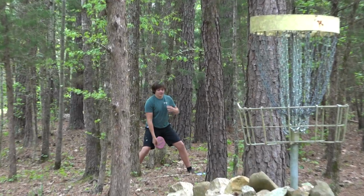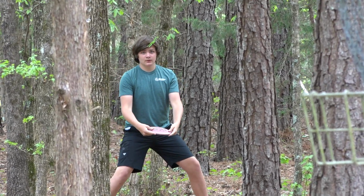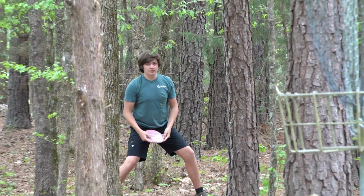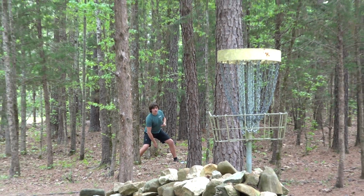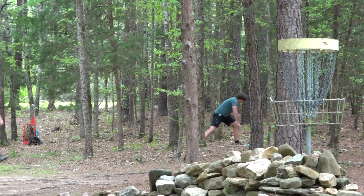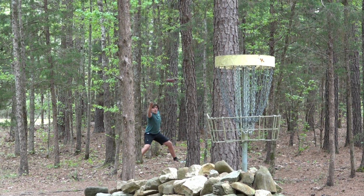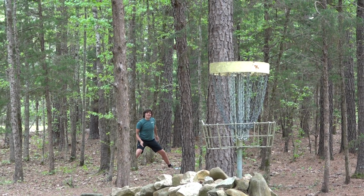And here's me. I mean, there was a pretty tight gap. You kind of had to anhyzer it a little out of the hand, and that tree on the right just got in my head and I threw right into it. I'm super pumped with that effort. We got a slow-mo on it, too. Yeah. Right into the tree.